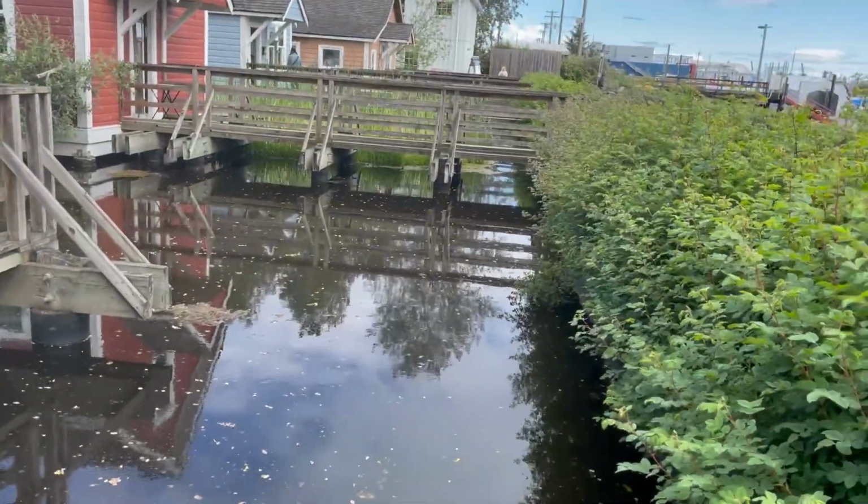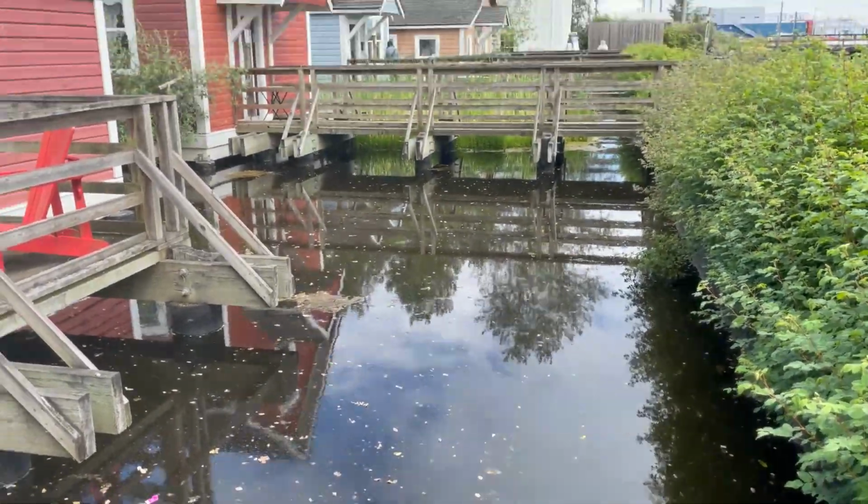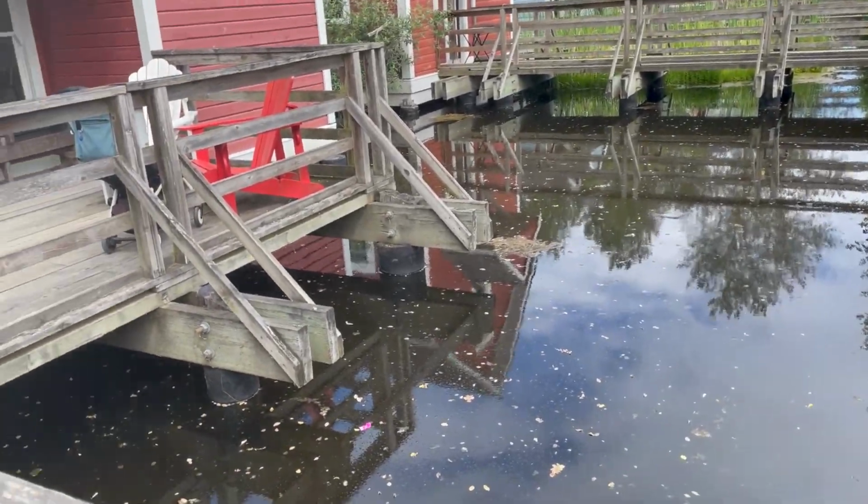Oh, this is the visitor center, and this is the little water reservoir. Sometimes there would be mallard ducks swimming in there. Let's go into one of the other houses and see what it's like.